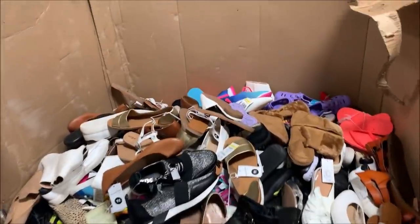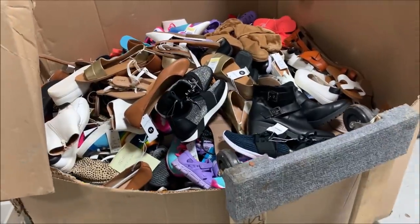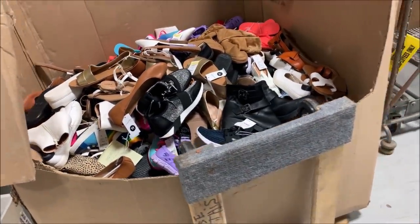Anyways, I can't weigh that without a scale. Because it's all, it looks like this. Just like the shoes where it's just loose. And I'm not going to empty it all out, box it up, and weigh the boxes. So my only option is to weigh the whole pallet as one. That's another reason why I haven't really touched them.